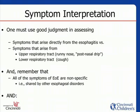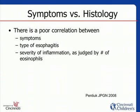It's also important for everybody to remember that all of the symptoms of eosinophilic esophagitis are nonspecific. It means that there are other diseases that have exactly the same symptoms, but not eosinophilic esophagitis. It's also important to remember that there is often a very poor correlation between the symptoms that somebody describes and what their biopsies look like and what kind of esophagitis they have. So you have to be very careful about interpreting both the presence of symptoms and the absence of symptoms, and use the biopsies as a better judge of the state of the esophagitis.